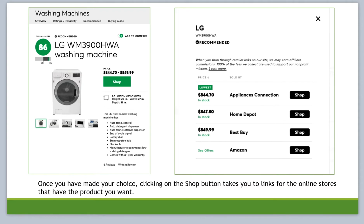So let's say I'm sure this is what I want to purchase. Click on shop, and then it brings up another page that lists, in this case, 4 different places online where I could purchase this. Gives me the lowest to highest price and whether it's in stock or not through these retailers.